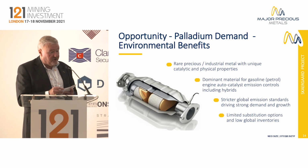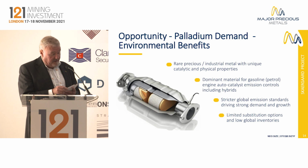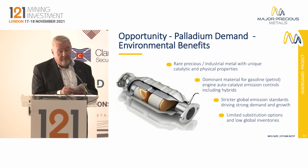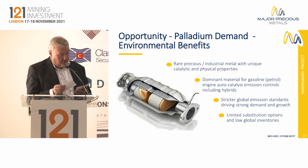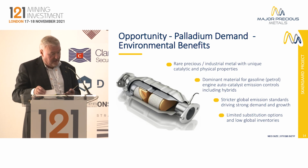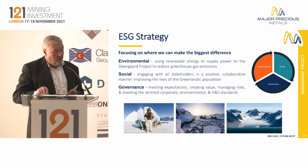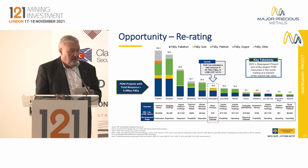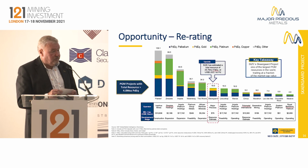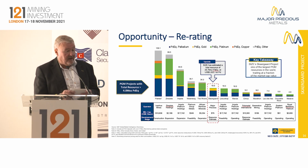I won't talk too much about demand for palladium, just to say that despite the general view there will be EV penetration in the automobile market, palladium is still set fair for demand over the next couple of decades. It's used in hybrids, it's used in the hydrogen economy, in catalytic converters, proton exchange membranes, etc. Like with everyone, we have a strong focus on ESG, working with SLR. In terms of valuation, I think we're well placed for a re-rating as we progress along the mine development cycle.